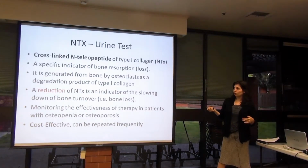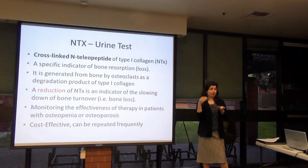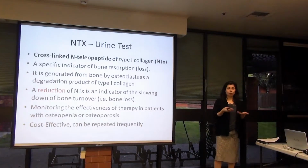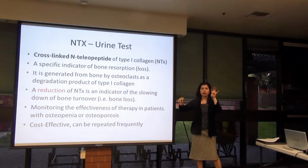And the reason I like doing this test is that you can only do the bone mineral density X-ray once a year or maybe every other year. You can do this every 3 months or maybe even sooner. So I don't want someone to have to wait for a year to know whether their treatment's working, but they can get a baseline. So let's say their NTX number is lower than expected.